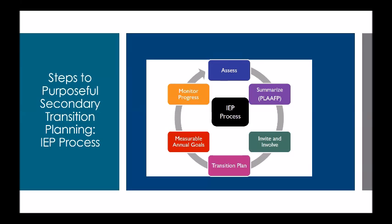Transition planning can be thought of as an ongoing process as reflected by the visual on this slide. So at the beginning, we start with assessment. We use the assessment to do a summary within the present levels of academic and functional performance specific to transition. We invite and involve the right stakeholders to the table for the IEP planning. We use the information from the assessment and from our agency and other partners in the transition planning process to develop an appropriate transition plan.